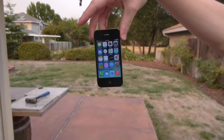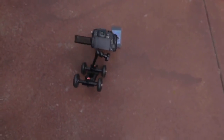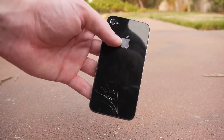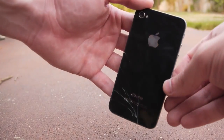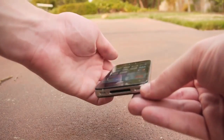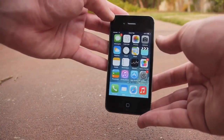iPhone 4 side drop test in 3, 2, 1. Wow. So you can see from the side drop test for the iPhone 4, you got like a major hairline crack thing going on the back of the device. It's fairly noticeable. This is just from a regular side drop. And then of course you have the usual kind of nicks on at least this corner. So let's go into the front-facing drop.